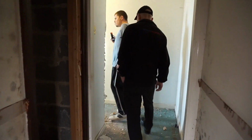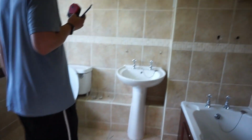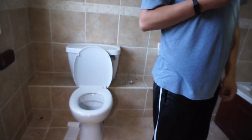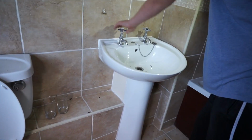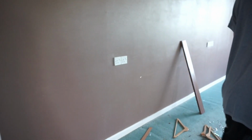It's probably going to be a big room. What's this room? Bloody hell, that's a big bathroom, isn't it? Huge. Water. Fully functioning. That's crazy. You've got water in there. Oh, look, God, it's black down there. Cigarettes. It's crazy. You can tell kids have been here. Oh, look at that for a view. What's this bag?